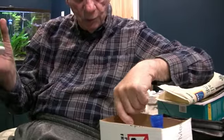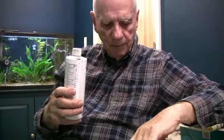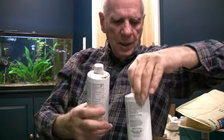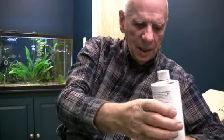Flourish gets used twice a week. Iron gets used twice a week. And the potassium gets used twice a week, on an alternating basis. I think that's probably why the plants do so well.